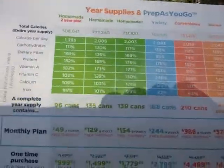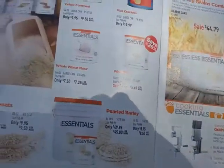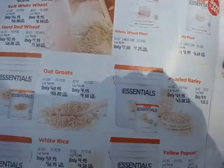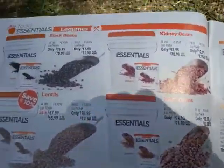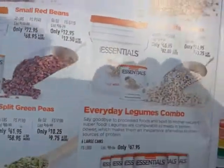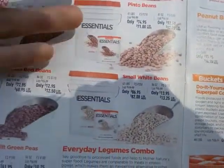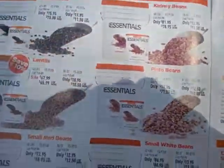Year supplies. Here's some of this information here, year supplies. And of course, you don't really have much control at all over what you're getting. You're just kind of getting bundles, and you're at their mercy. I wouldn't do that. Got their grains here. And then you also have legumes, which I actually like quite a bit. Kidney beans and pintos, those are all excellent. You've got split peas. These are not the worst deal because they are in Mylar bags sealed with oxygen absorbers, and I think this is 41 pounds in this one, 40 pounds in this.